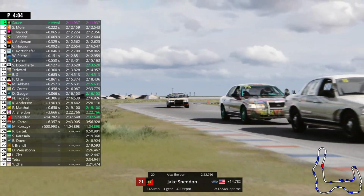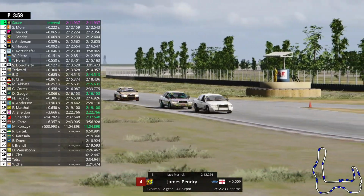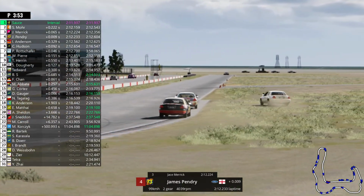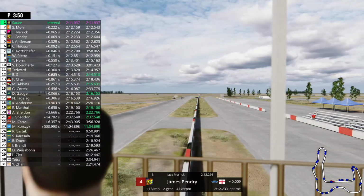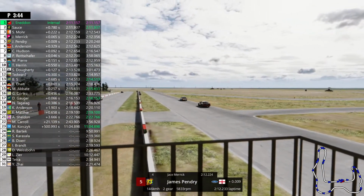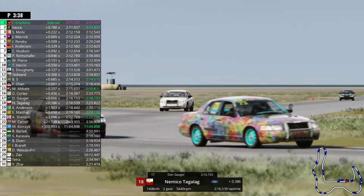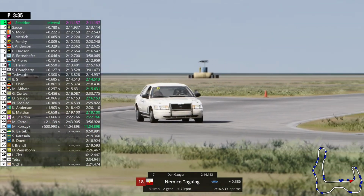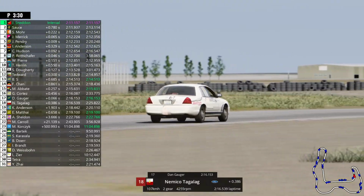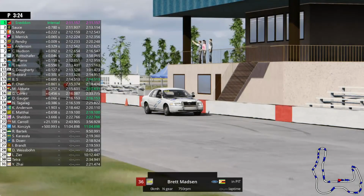Have a nice little fun battle going on here with James, and I believe that is... Who is that in front of him? Ooh. I don't know liveries yet. I should know this by now. Why am I not seeing that car number on? No, that's Elijah. Aha! It's Nemiko, with the superimposed Red Sun's RX-7 with Peter Griffin poking out of it. Very, very quality livery.